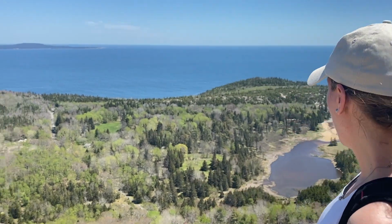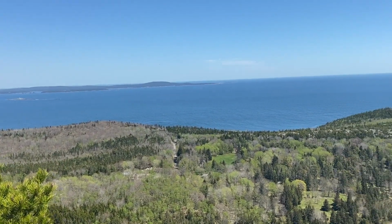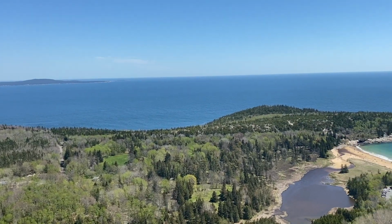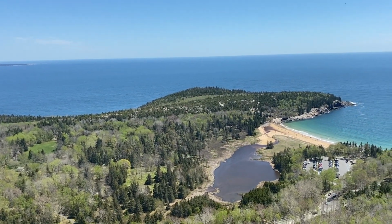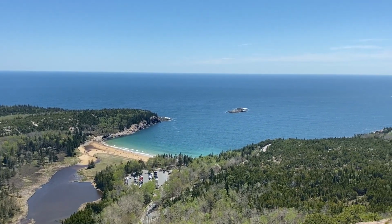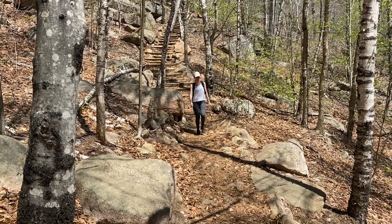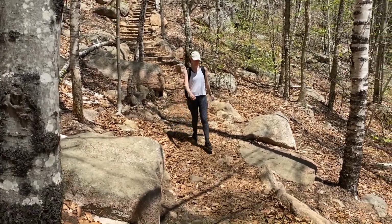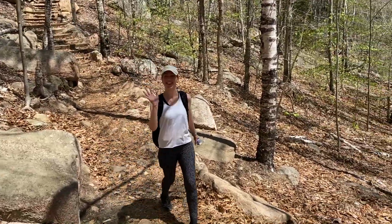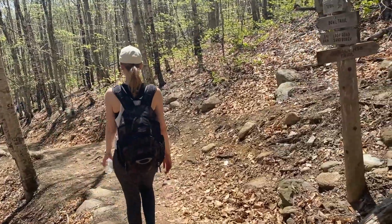So I just made it to the top of the Beehive. It was a very challenging trail, but look at this view. Don't worry, coming back down from the Beehive Trail is not as difficult as going up. But there are a lot of steps and rocks, so you still need to be alert.